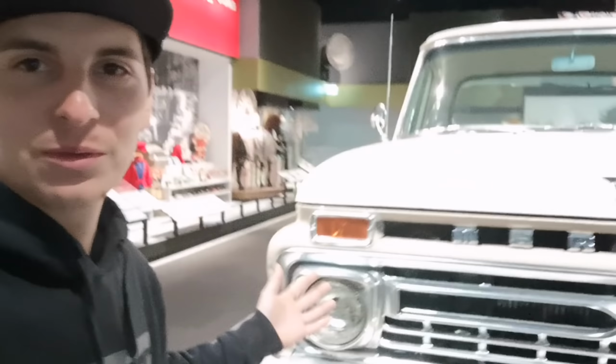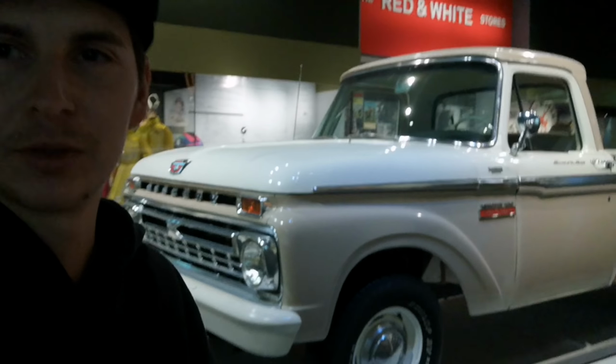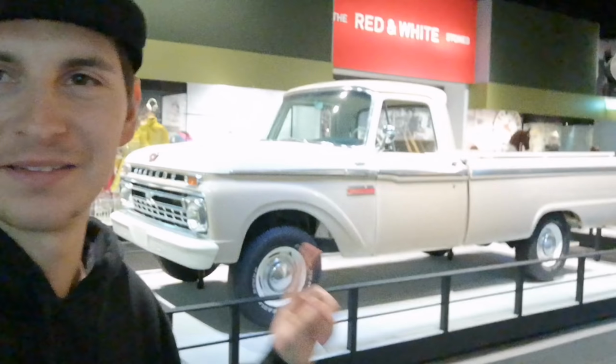A lot of you know I'm looking for a truck currently. This one would do. It's really nice. I really like the older vehicles. The one I'm currently looking for is not this old, and it's a little bigger, but this is a really nice truck. These two pictures here apparently were taken at my reserve, Ermineskin Cree Nation.